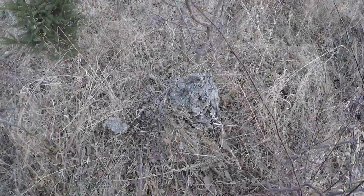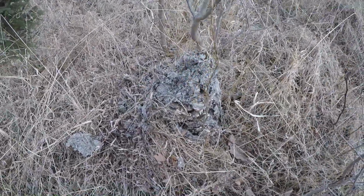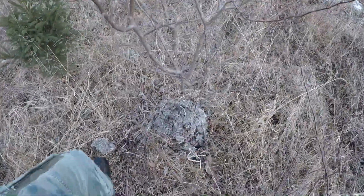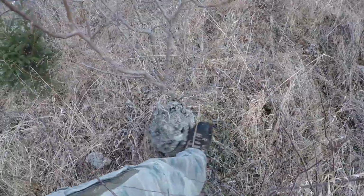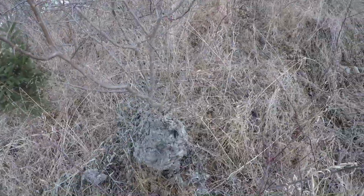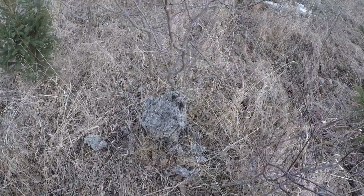No antlers yet, but I found this. I wasn't even sure what it was. I kind of stalked up on it. I thought maybe it was like a grouse or something, but looks like a big beehive. Oh yeah, interesting. That's a big one too. Something must have dug it up, but that's pretty cool. I've seen a few of those this year. But no antlers yet. Still looking.